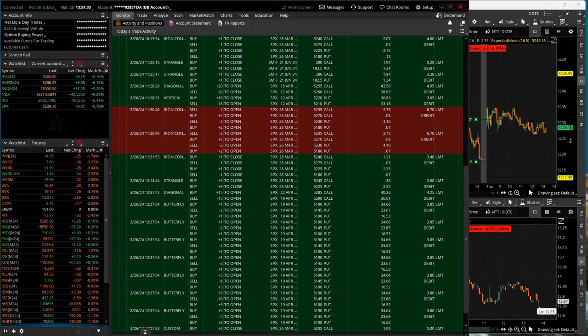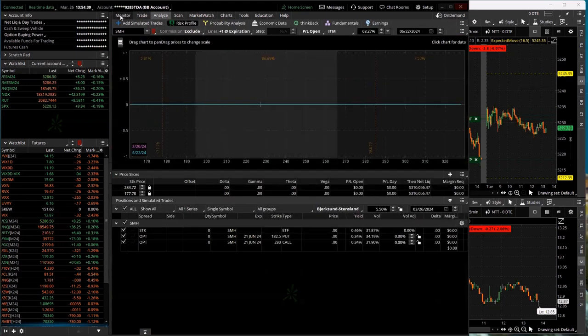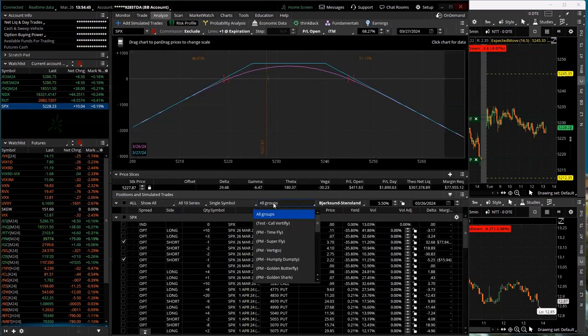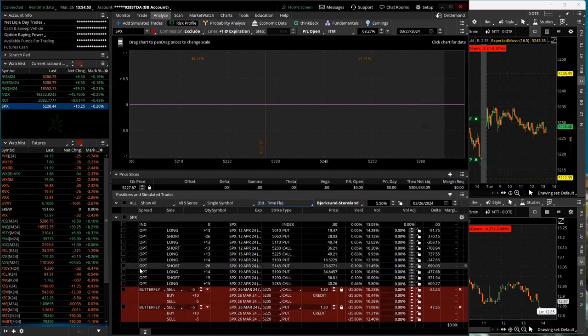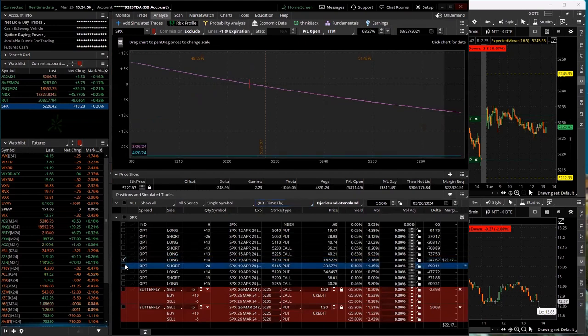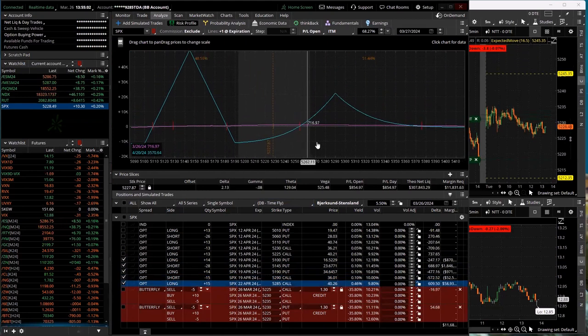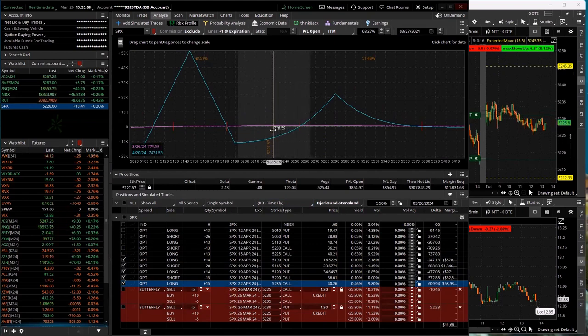Okay, so I closed that. We booked 30% on that. Didn't hold it to 50 because we only had it on for about a week. Added a new time fly today, which is this one here in the April 19, April 22. By the way, if you haven't heard, the TOS analyze screen is having a little issues displaying P&L on diagonals. So it looked like I was up $700 as soon as I put it on, but that's obviously not the case.